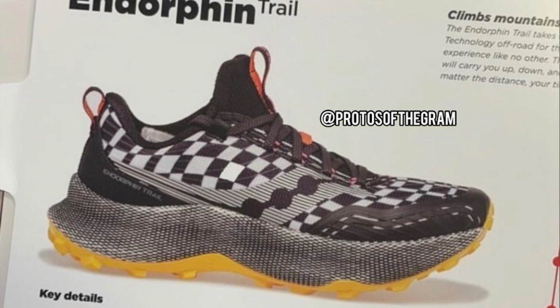It looks like it's also got a very padded tongue, and the laces look pretty standard, and also a loop in the back. So I'm very excited to hear about the shoe. I hope it feels and rides similar to the Saucony line. The shoe is supposed to weigh about 10 ounces or a little bit under 10 for around a size 9. So pretty standard for trail running shoes.